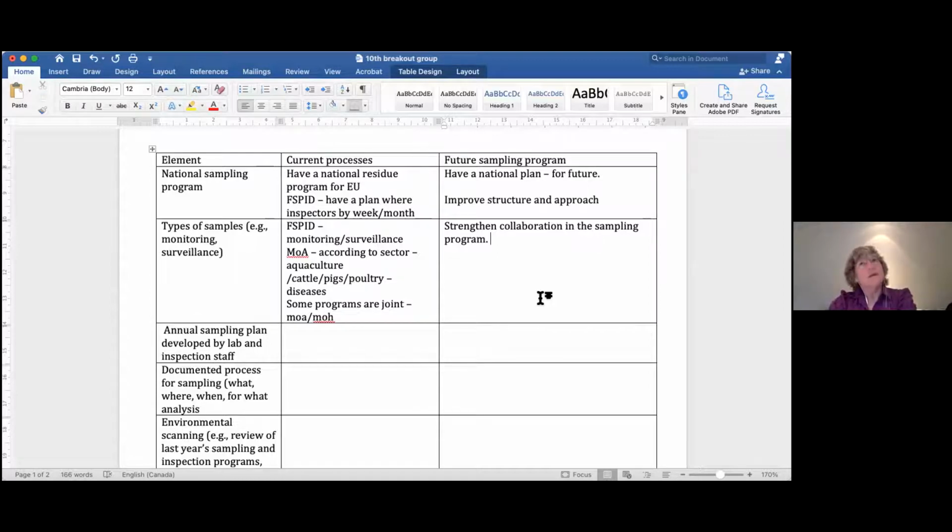In the Canadian process, they have two sampling programs. One is called the microbiological monitoring program. One is called the chemical monitoring program. And they publish their results. The summaries are published on the web. For the more detailed ones, you simply have to write and they'll send you the results.